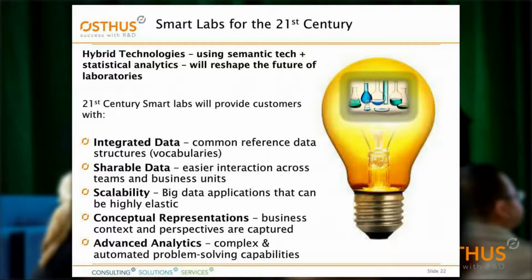And we also think you're going to see advanced analytics. You're going to get complex and automated problem-solving capabilities. People are going to have information pushed to them. It's going to look more like the Internet of Things. You're going to have more information provided right at your fingertips. Systems will be doing a lot of the basic brute force, block and tackle type of activities. No longer will people just be getting a huge sea of information and told to query to their heart's content. This is going to be about advanced analytics.